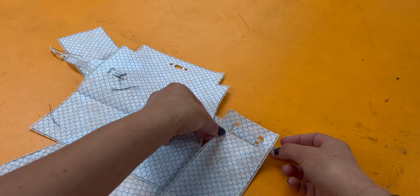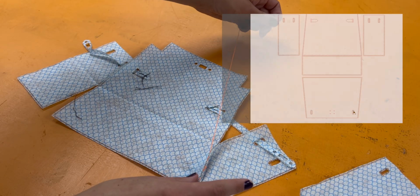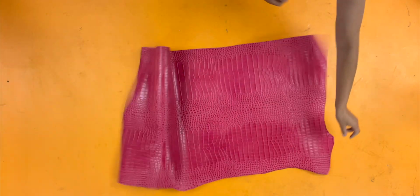There is one change I want to make though between this and the final version. Kind of risky, but I'm feeling good about it. I'm going to make the front, bottom, and back all one piece. I think it's going to make for a better construction.